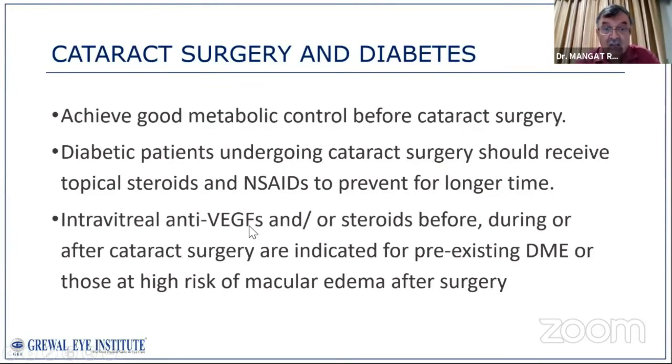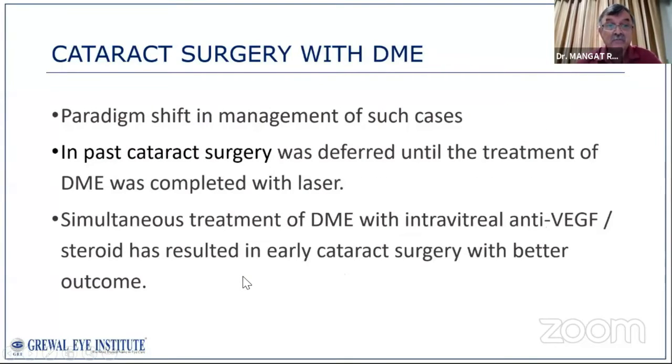And intravitreal anti-VEGF or steroids can be used during surgery. They can be used before or after the surgery. There are a lot of studies these days, and I'll show you many, where steroids, especially Ozurdex, have been used during the surgery or a week before the surgery. This definitely reduced macular edema, especially in DME.